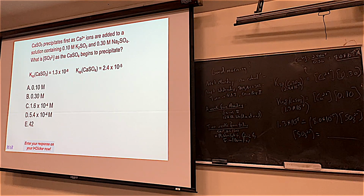So up here on the board, I took the original equation that I wrote earlier, which was the Ksp for calcium sulfate, and that equals calcium times the initial sulfate concentration. And 8.0 times 10 to the minus 5 molar, that's the amount of calcium you need to make the calcium sulfate precipitate. Now, earlier on the last slide, we figured out the same thing for calcium sulfite, and it was a pretty small number. I don't remember what it was off the top of my head. You can calculate it, this number divided by 0.1, I think 1.3 times 10 to the minus 7. So anyway, we're going to use this number now in a new expression for calcium sulfite. So same 1.3 times 10 to the minus 8, but now we've raised the calcium to 8.0 times 10 to the minus 5, and we just want to know how much sulfite is left.